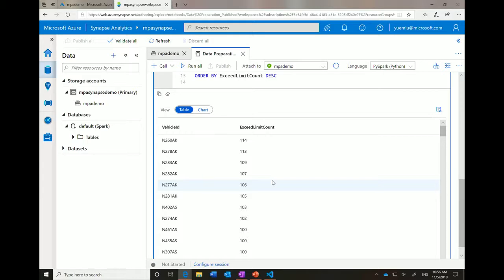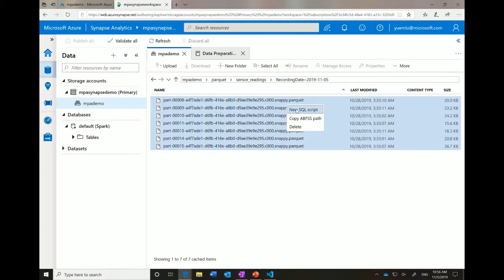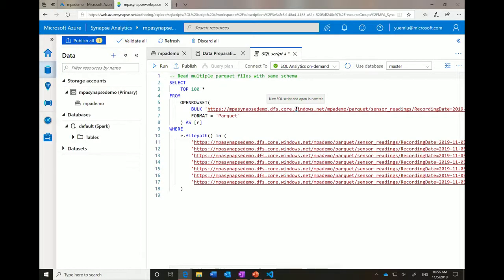So we make this very easy for you. Another cool thing about this is that if I go back to my data set, I can just select all the data sets I want to work on, click, do a new SQL script. It will directly launch this template, which continues to access the data through the DFS endpoint. So it's very seamless. In this short demo, I showed you how easy it is to run analytics directly against Blob Storage, leveraging the ADLS Gen 2 interface.